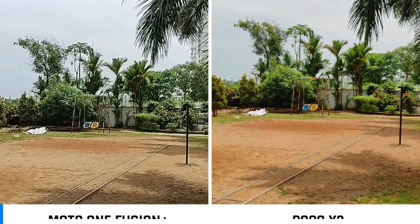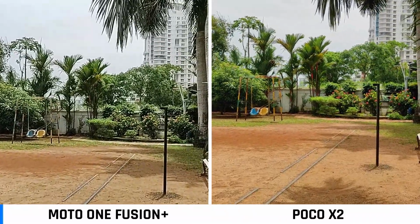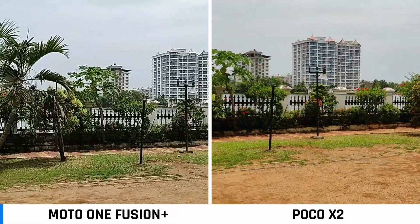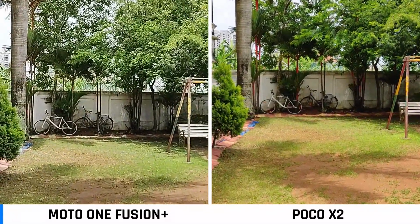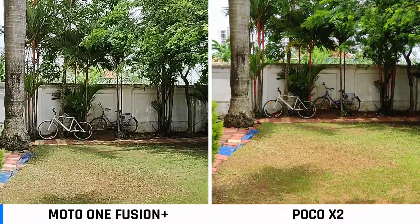Now let's analyze the camera samples and see which is the better choice in terms of the camera in the sub 20k price segment. First step, let's have a look at the video recording. Both the smartphones can record videos in 1080p resolution, and 4K is supported. 1080p has support for both 30 and 60 fps, and there is stabilization offered on both the phones. The stabilization looks good on both the devices, but Poco X2 has a slight advantage in terms of electronic image stabilization. Both the devices offer 4K at 30 fps with EIS support.